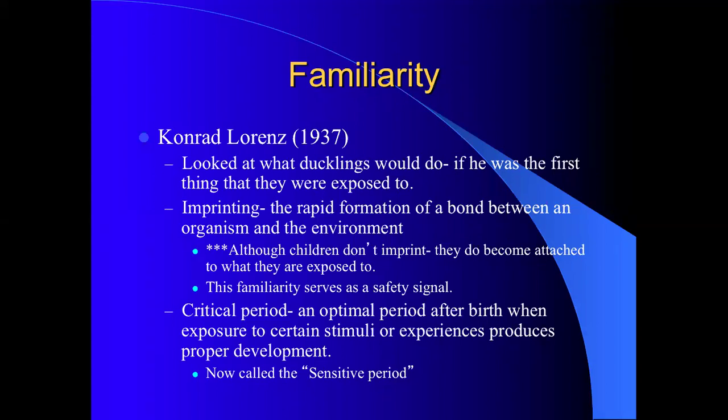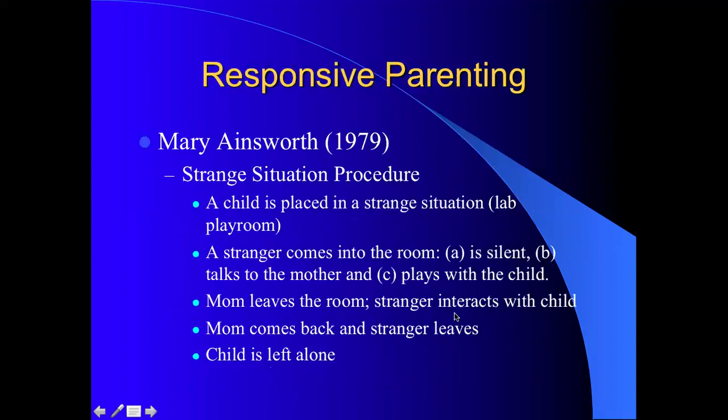And because of that, it's severely interrupted, right? This happens in our society when people resurface in our lives. But if they missed our childhood, those important periods, those formative years, it's much harder to build a bond with them. So familiarity, Konrad Lorenz added to the mix.